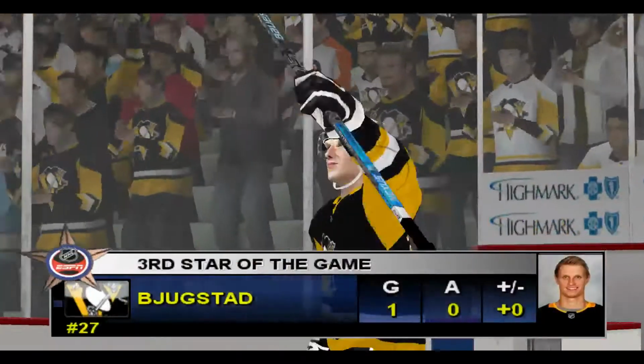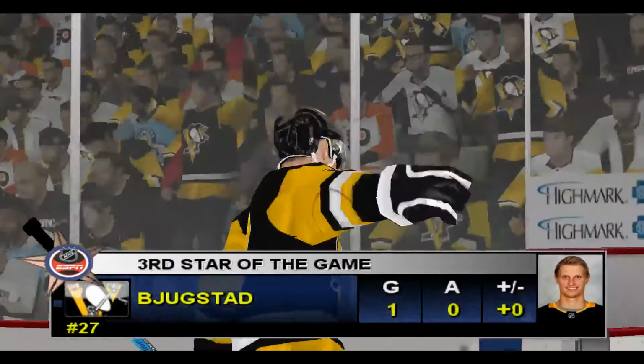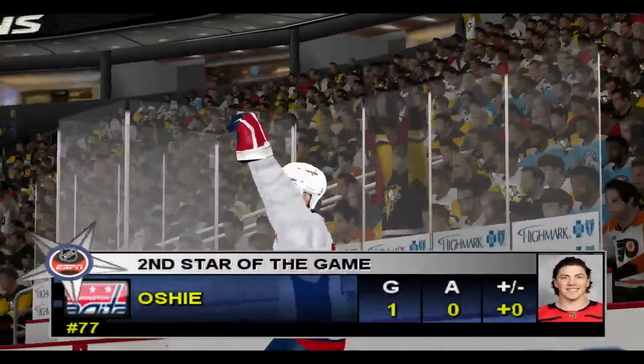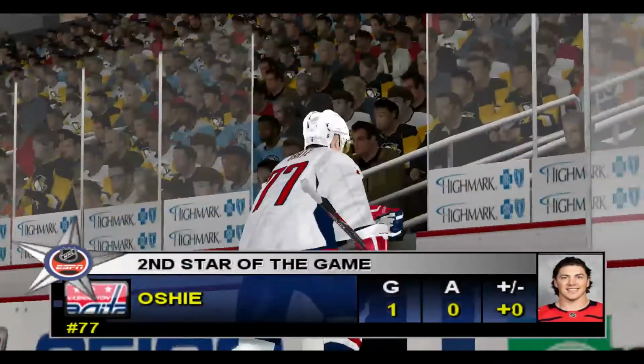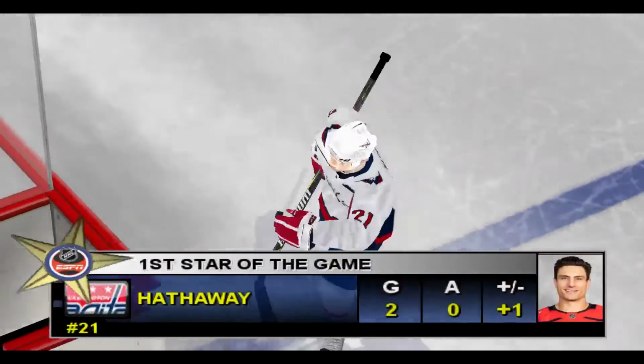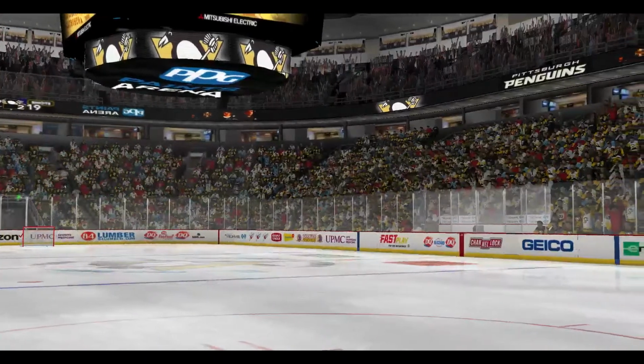Tonight's third star, Pittsburgh number 27, Nick Bjugstad. Tonight's second star, Washington number 77, T.J. Oshie. From the Mellon Arena in Pittsburgh, Pennsylvania, this is Jim Houston with Craig Simpson.